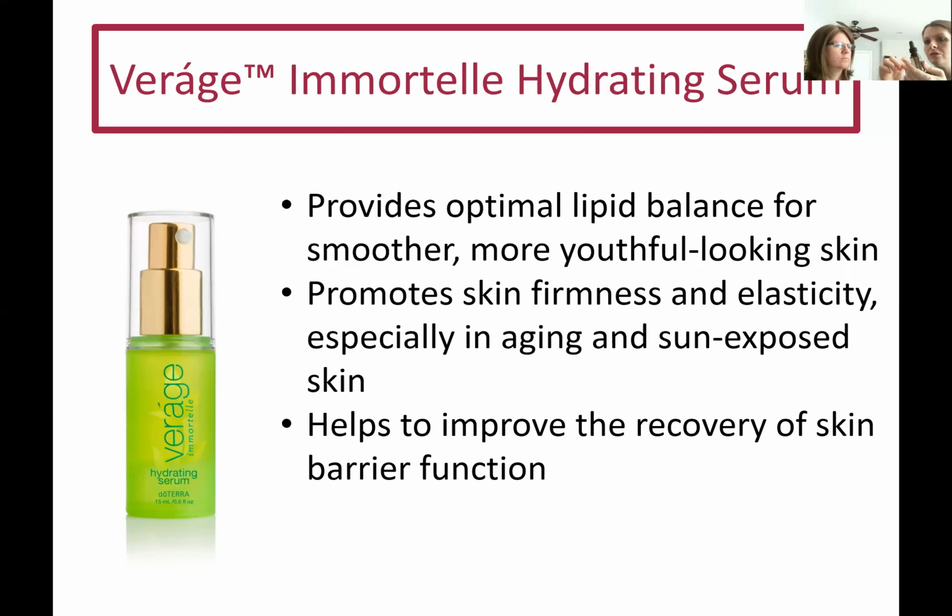And then I just put like 2 little drops on my fingertips. I rub them together, and I concentrate around my eyes, those little crow's feet and stuff. But then I really put it all over my skin because it helps even out all those sunspots and the fine little lines and the little red bursts I get on my skin. Those have almost all gone away since I started using the Verage.